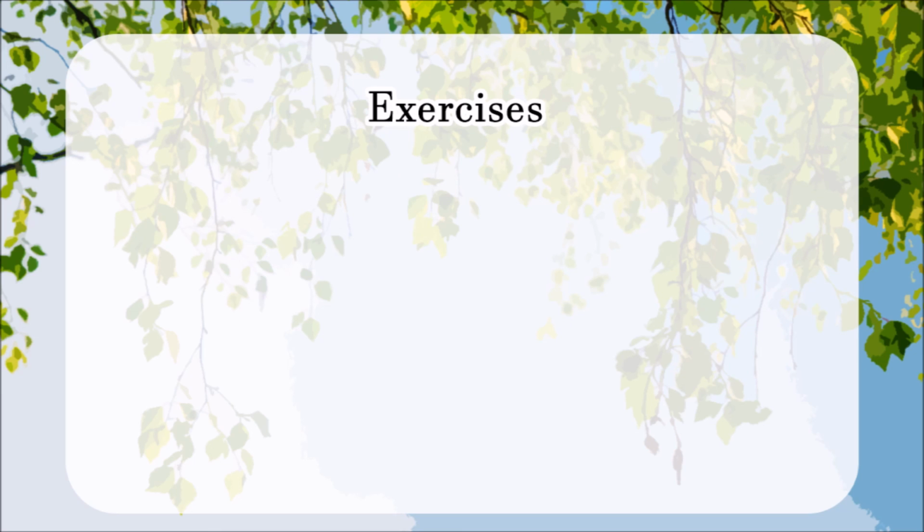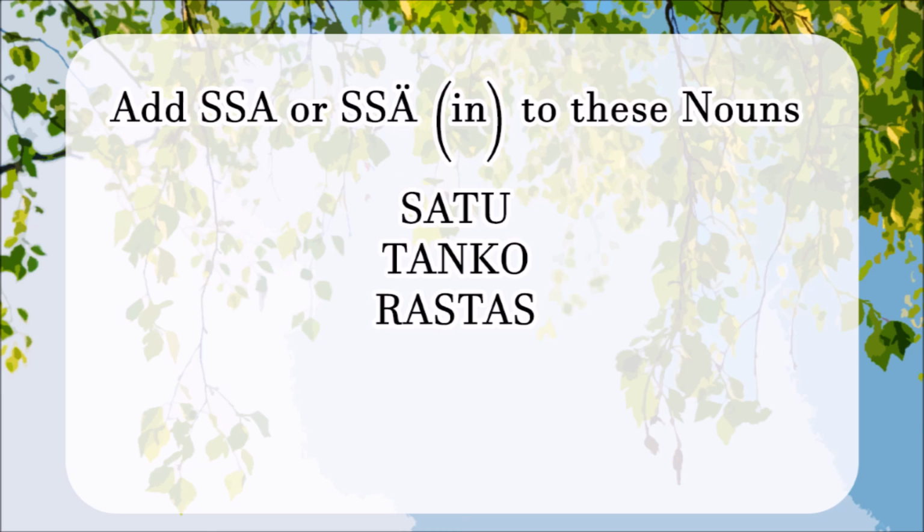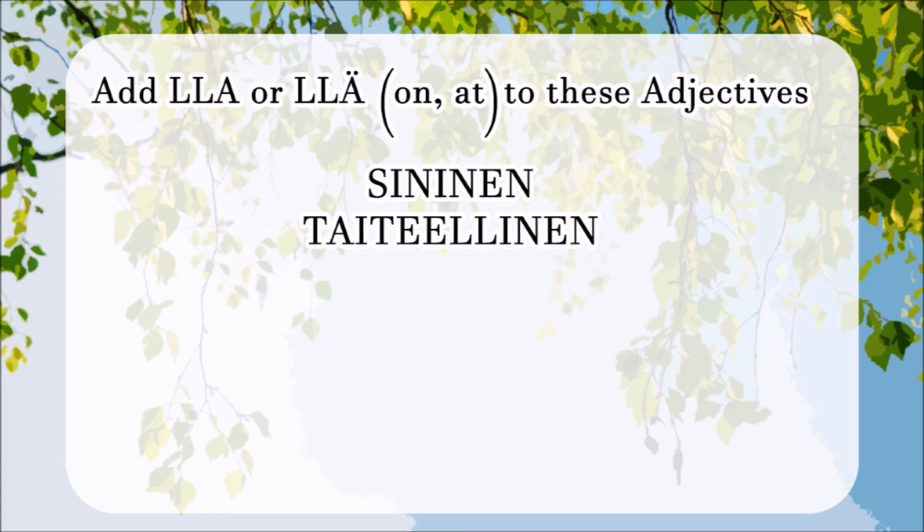I will put some exercises here in the end. These are basic forms of a word. Try if you can add the suffix. All these words are irregular. Add the suffix ssa, 'in something', to this noun. Satu, tanko, rastas. Adjectives. Add the suffix lla, 'at' or 'on something'.